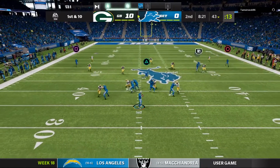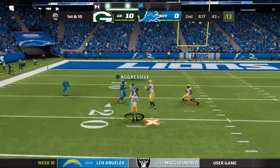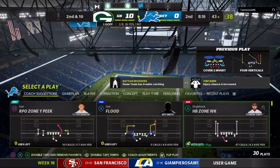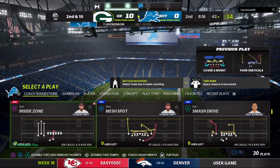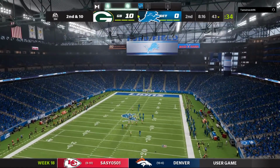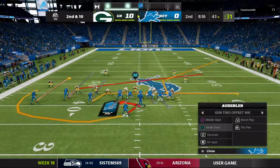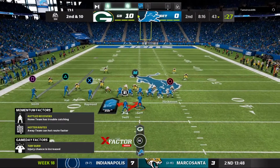Here's Goff. He's going to loft one deep left side here. And incomplete on the deep ball. Similar to a shooter in basketball, just connected on the previous shot. They run another set for him on the next play. Now, we had a guy who made the catch. They tried to get the big one downfield, but came up empty. So 2nd down, still 10 yards to go. Ball on the 43.